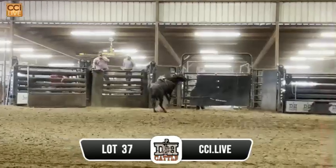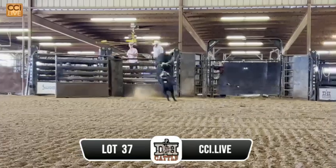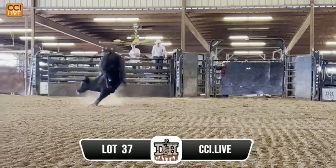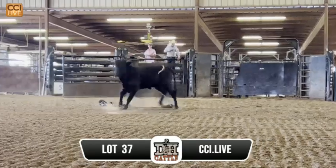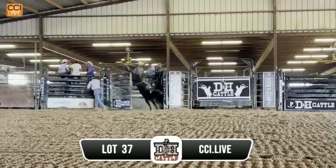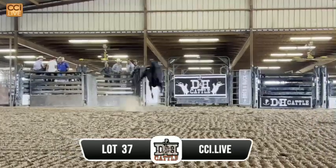Here we're going to our final bull of the night, lot number 37. Hey, this is another one sired by that great 32J bull we just talked about, out of a Quick Fix female going back to the Cowboy Casanova and the Ott 5106. Lot 37. All right, he's your 37 bull right here.